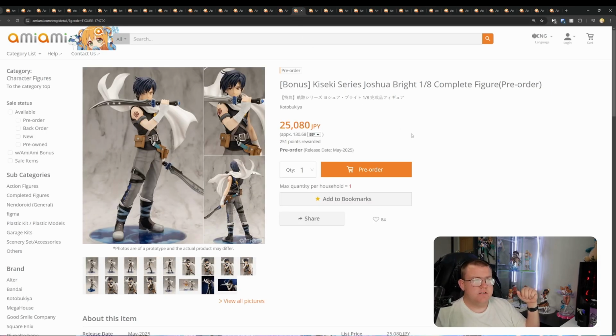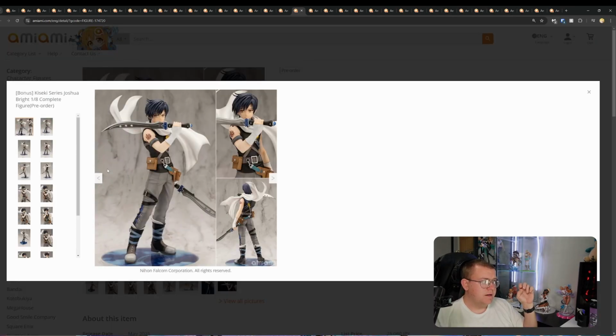Kisuke series Joshua Bright, 1/8 by Koda Bakir for 25,080 yen. A 1/8 scale shouldn't be north of 20,000 yen unless they have a really dynamic base and effect parts all over the place. 1/8 should be sub 20,000 all of the time. So I don't know what Koda Bakir are doing. This is coming out in May 2025.